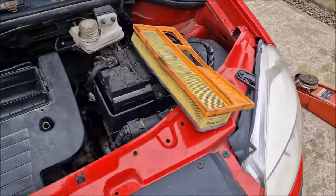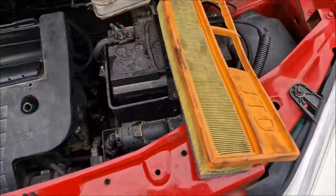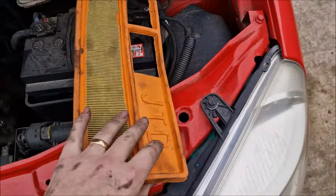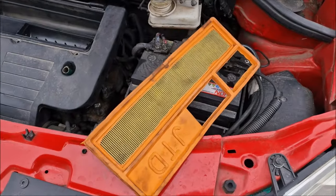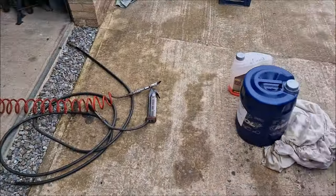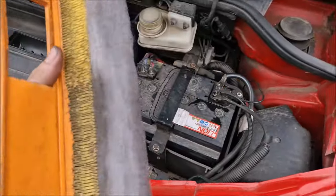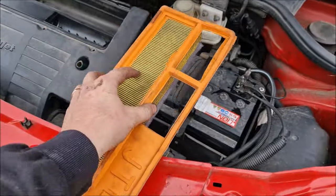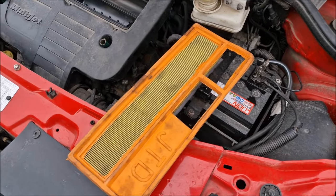Right, next as part of the service, mini service, is we've taken the air filter out and given it a clean. It ideally needs a new air filter, and it's something I'm going to buy. But today it's a case of just blasting it out with the airline. It wasn't too bad, but as you can see, it is a bit dirty, a bit grimy. For the sake of what, £8, £10, I'm going to buy a new one.